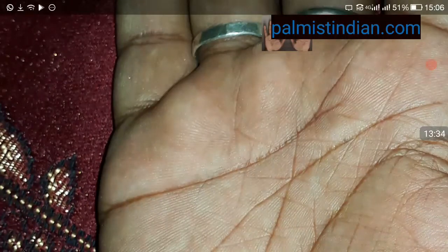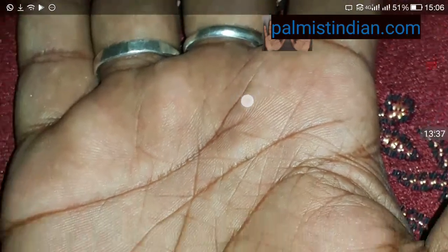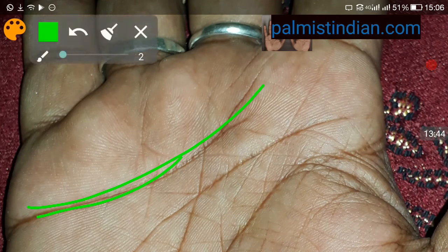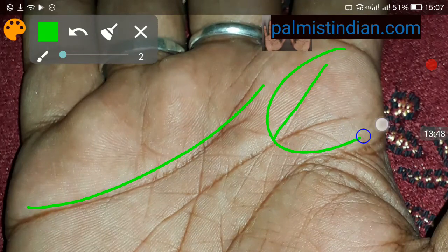So in all, we can say that it is a good hand, and there are many signs for success, specifically the heart line. As I've told you, heart line plays a major role. Having a distinct and clear heart line is very good, and having this upward line makes him forward looking at all times. So these few lines show that he would be successful.